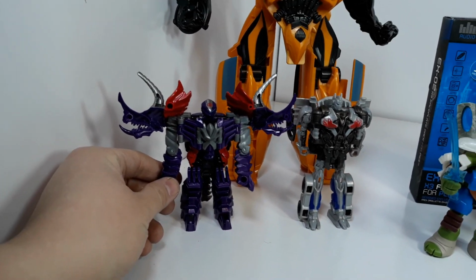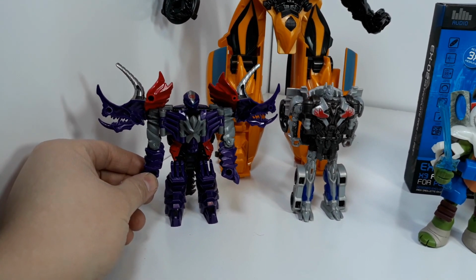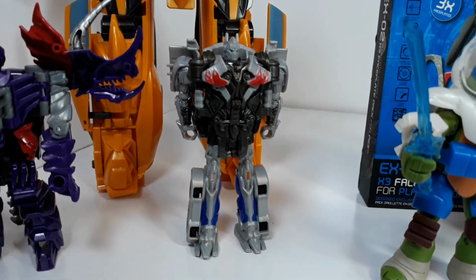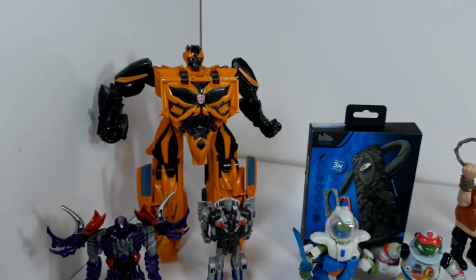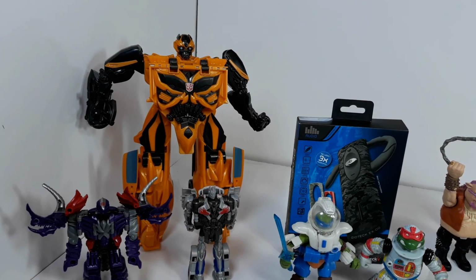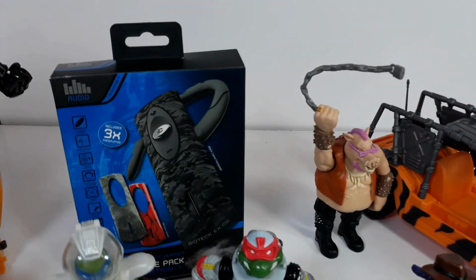I just sold this Transformer for $13 last week, so bought it again for 50 cents. Why not? And then there's this one. Don't know about that. And Bumblebee from... Which one was that? You said Extinction. Age of Extinction? I don't know. He's pretty cool.